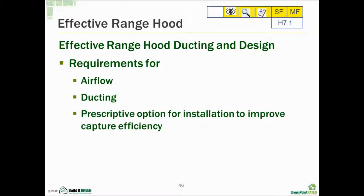Effective range hood design. This was an opportunity where we got to look at something that is ubiquitous in every home, a range hood. We have been required to have ducted range hoods in new construction since the 2007 building code. We started looking at effectiveness and how we identify and ensure that our range hoods are doing a good job of removing moisture and pollutants from the kitchens. So we have come up with two new measures. One is effective range hood ducting and design. This includes requirements for airflow, ducting, and a prescriptive option for installation to improve capture efficiency.